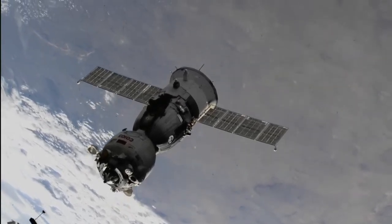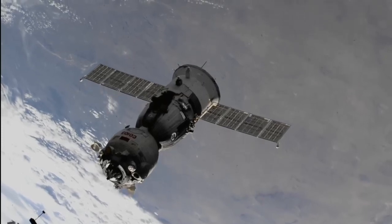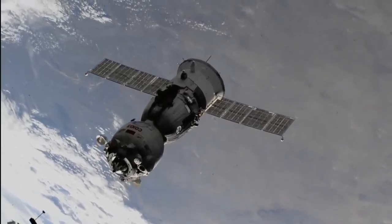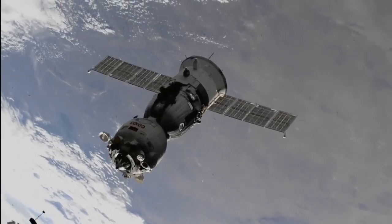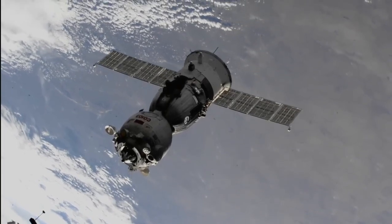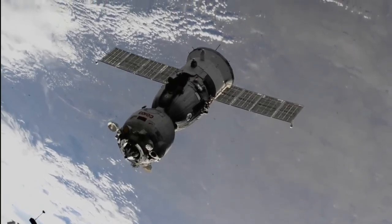Next up, in about 2.5 minutes, the first separation burn to increase the opening rate between the Soyuz and the station. That'll be an 8-second burn of the Soyuz engines with an opening rate of about 0.53 meters per second.